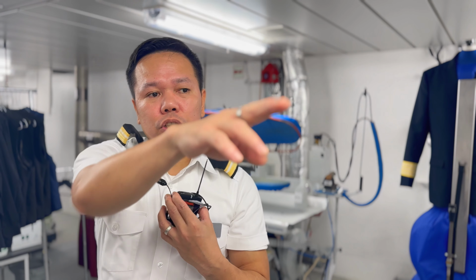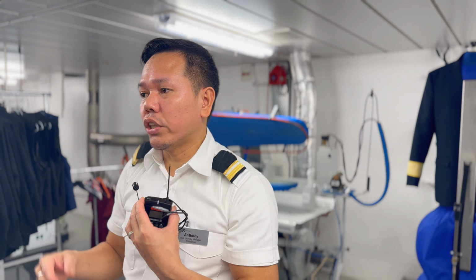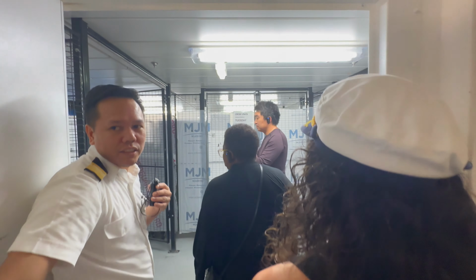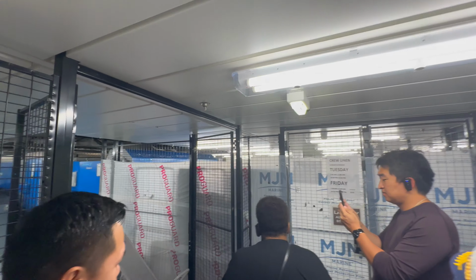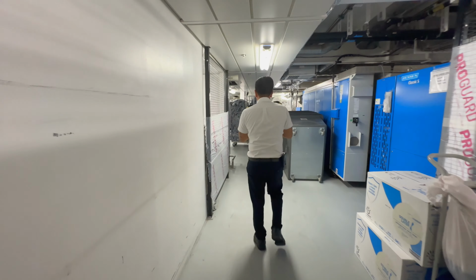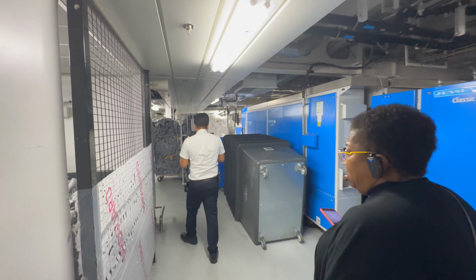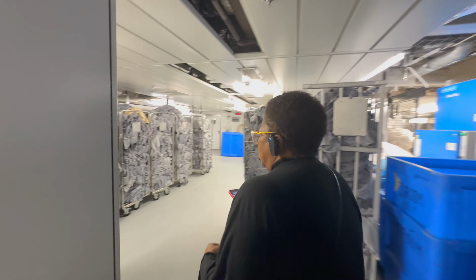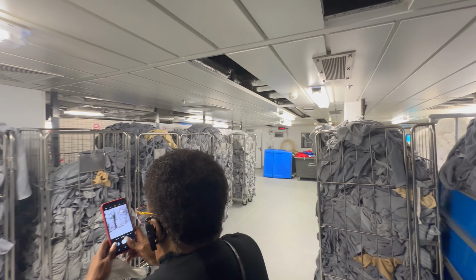Next up, the laundry area, and boy oh boy is this a big part of the behind-the-scenes tour on these ships. I mean, there is so much laundry equipment, it is remarkable, and the amount of laundry that is done on a ship is absolutely stunning. And when you see the equipment and everything else, I think you'll be amazed.